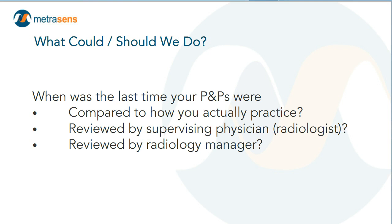If your clinical practice, your hardware, your staffing have changed, then you really need your policies and procedures to accurately reflect that change: what patients you're seeing and what you're doing to them, what scanners you're operating, who your staff is. So compare your policies and procedures to the way you practice today. Make sure that for the clinical policies, things that have to do with the safety of the delivery of patient care, those elements are reviewed and endorsed by whoever the supervising physician is for the MRI service.